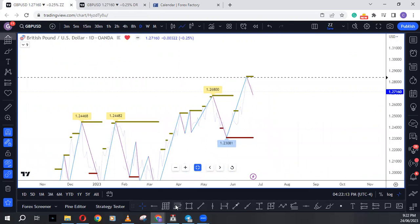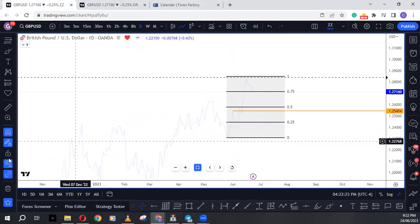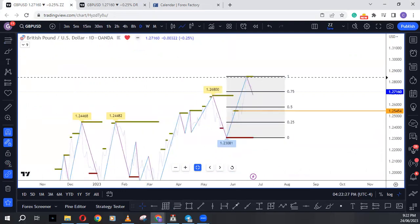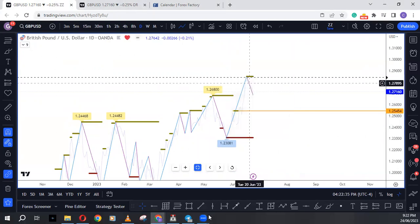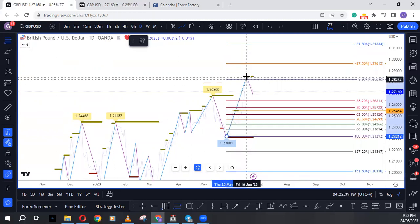So in this retracement, you can pick this low. You can pick this. So this is what you have. Let me use the fib. The fib is going to be better. So we have this here.